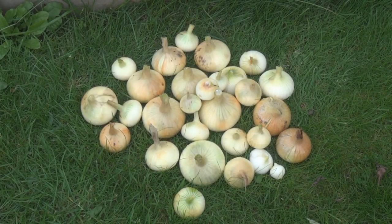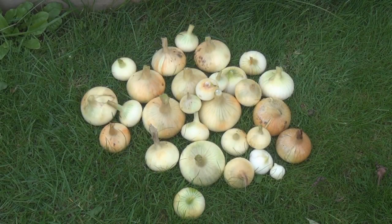Well, that's a much more interesting bunch of onions. Well, that's the first time I've ever grown onions, and I've learnt a couple of things. One is not to waste my time growing red onions again, but secondly, be a bit more selective about the type of onion I grow. I think I'll grow some more next year.